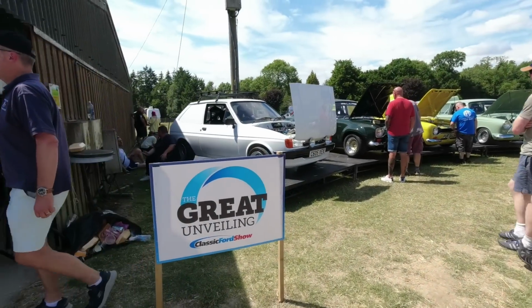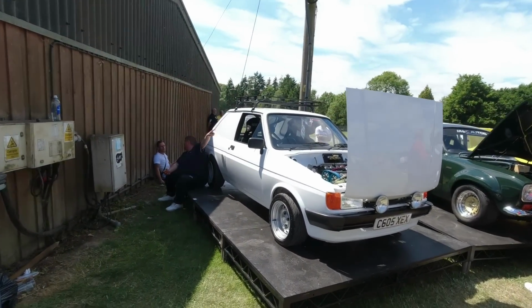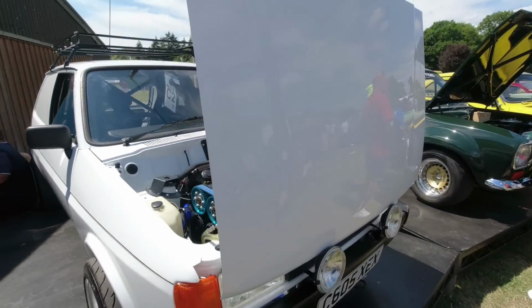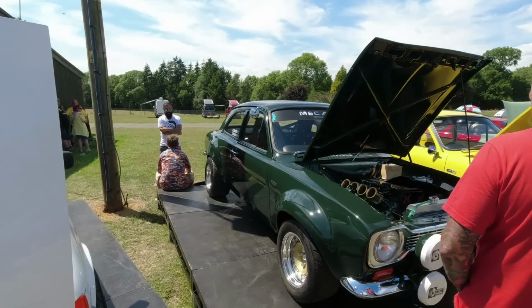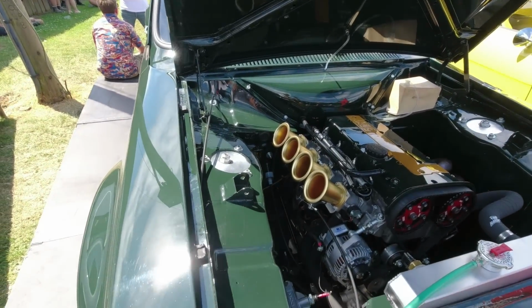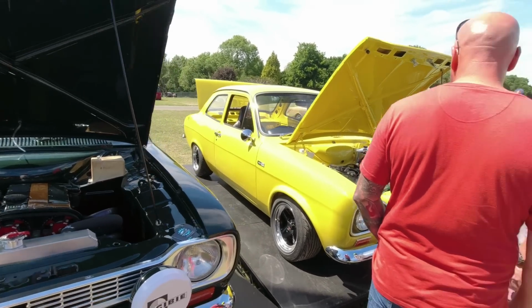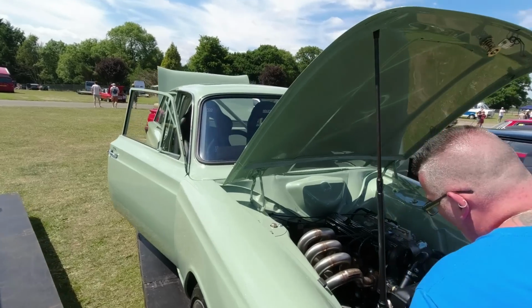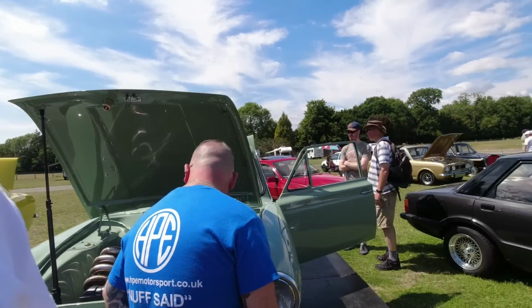Well, we better do some more exploring. This was the great unveiling of a huge crowd to see these cars unveiled, like this Mark II Fiesta van with ZTEC power and throttle bodies by the look of it. Quite nice. Big arched Mark 1 Escort with all of the trumpets going on. That looks distinctly Vauxhall, don't mention it to anyone. Lovely Mark 1 Escort here, 1600 GT. And then we've got another Mark 1 over here with another amazing exhaust manifold and a pair of big carburettors.